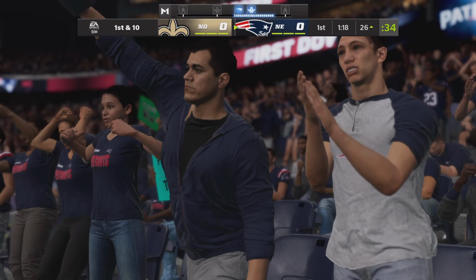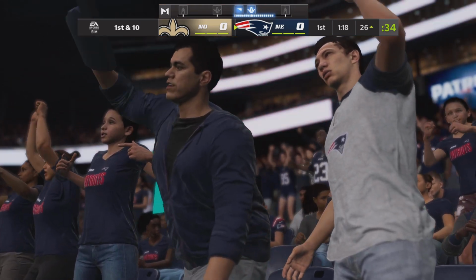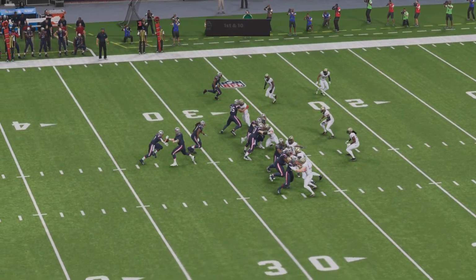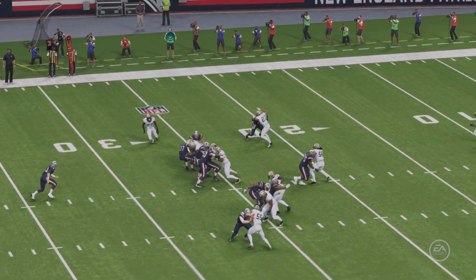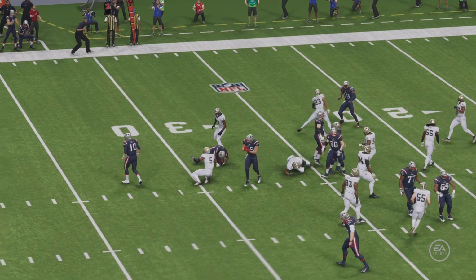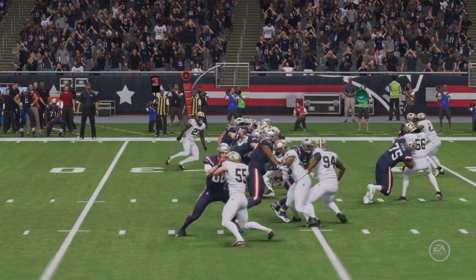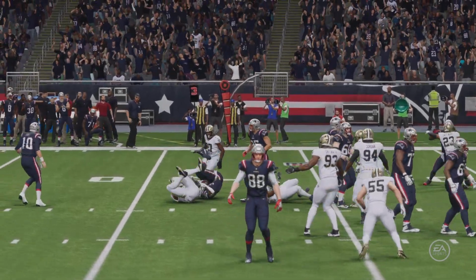on 3rd and inches. Had a chance to maybe limit them to 3 if they could have gotten that stop there, but a new set of downs. And with a new set of downs, you got to take the mentality of the whole thing. Right now, everyone's looking at the offense and saying they've got the advantage. The best defenses just say, okay, new set of downs gives us another chance to make a play ourselves and maybe change things up.